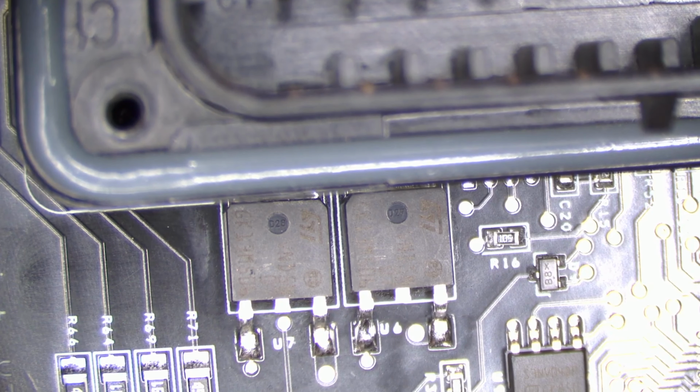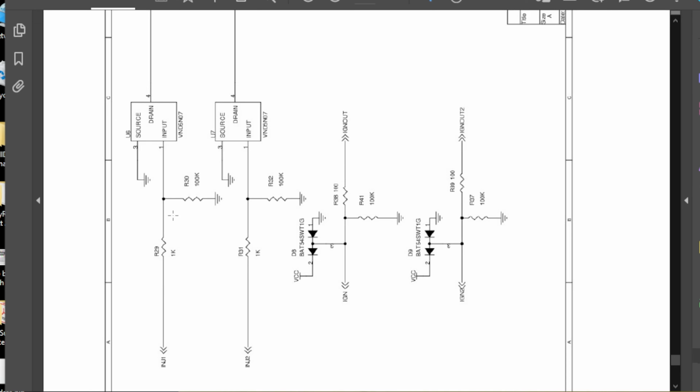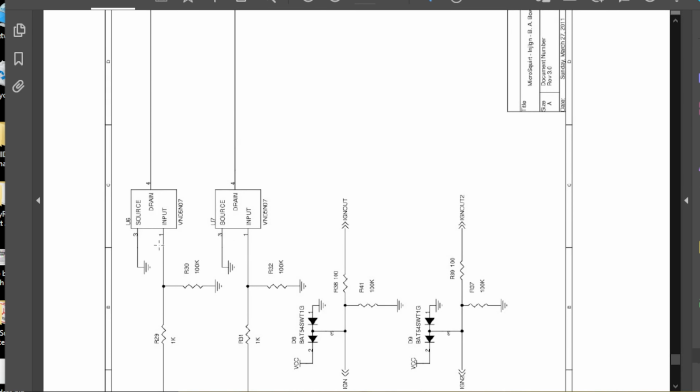So this side here is in from the microcontroller here on the bottom. This goes to a 1K series resistor. This is kind of like for protection and isolation of the microcontroller. And then we have this 100K pull down resistor, so this pulls this down to ground, right? And so that's our input.